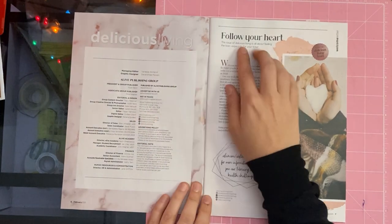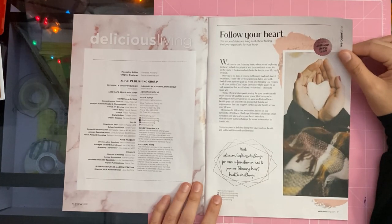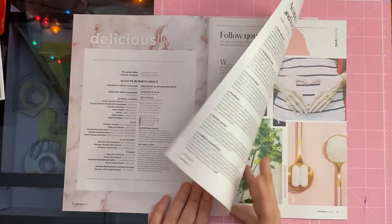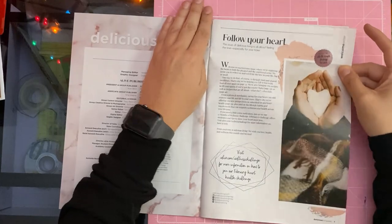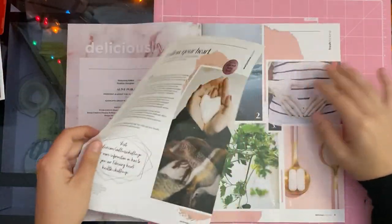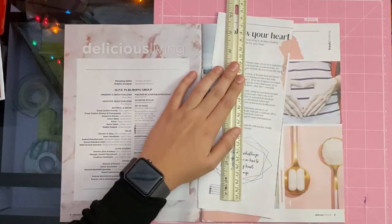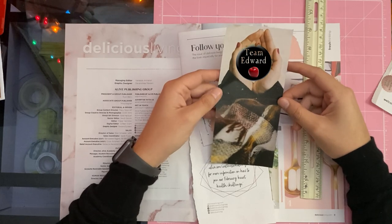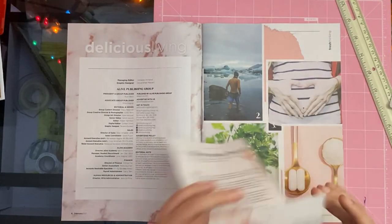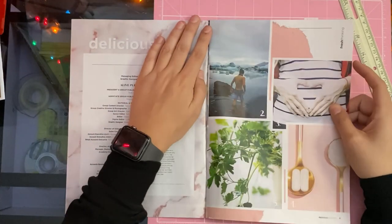Follow your heart. The issue of Delicious Living is all about feeling the love, especially for your ticker. My goodness. Thinking about if I want that. I'll take it, because if I don't use the snow heart, I could always put something on top of it and have it be really fun. I'm gonna think of something and put it in the caption. It's gonna be so funny, you guys. You're gonna laugh so hard, and it's gonna be like, oh my god, Scar, how did you think of that? Late as hell, that's how.